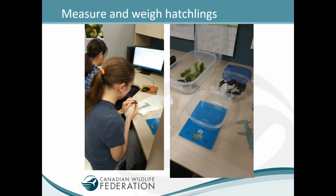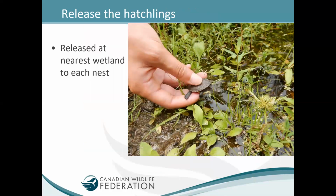Once every egg in a clutch of eggs is hatched out, they're ready to be released back in the wild. But before we do that, we measure and weigh every hatchling to keep track of the body condition, the size, and just to keep track of how our hatchlings look from every nest and see if there's anything we can do to improve our techniques. So I want to stress that for every single nest that we collect, we take the hatchlings back to the nearest wetland to that nesting site.